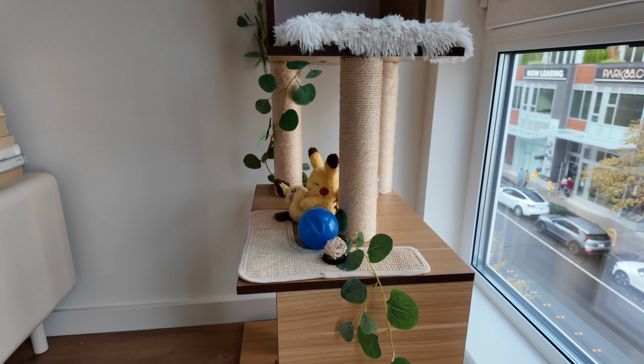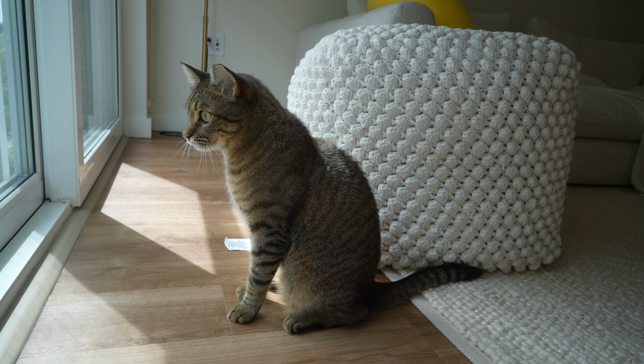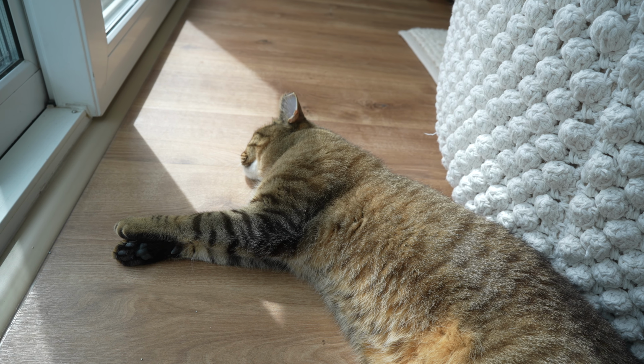This is also Howell's little main corner. He loves to sleep on top of this cat tree that I've put up over here, and because we do live on a busy street, he's always people gazing and just being a stalker out the window.